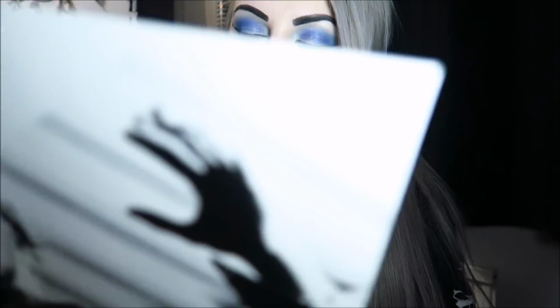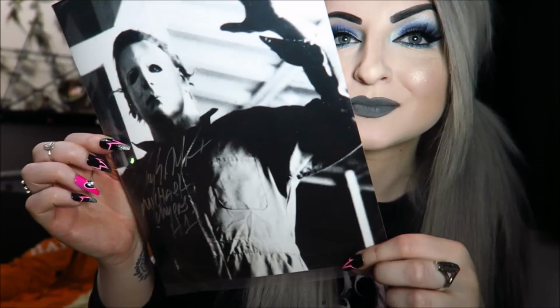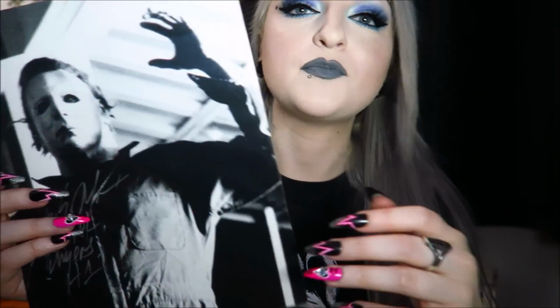So yeah, that was everything in this month's Fright Crate. Very small box, but I guess the autograph maybe cost them quite a bit to get, so that's probably why there's fewer items than normal. They did say that the autograph classed as 2 items, because usually I think you get 5 or 6, so this apparently is 2 items worth, which is fair enough, to be honest.